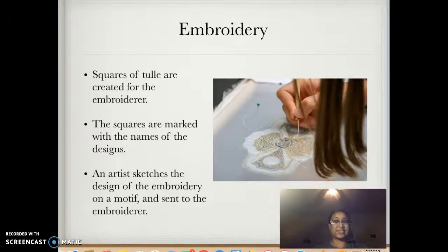Then, while the ateliers are doing that, the embroiderers begin to start the embroidery. Squares of tulle are created for the embroidery. The squares are marked so the fabric doesn't shift. Then the squares are marked with names of the dress. The embroiderer places the embroidery on paper to be approved, and then it is sent to the embroiderer. The embroiderer adds the tulle that has been cut into squares to a loom and starts the embroidery. The loom is used to make sure the embroidery is precise.